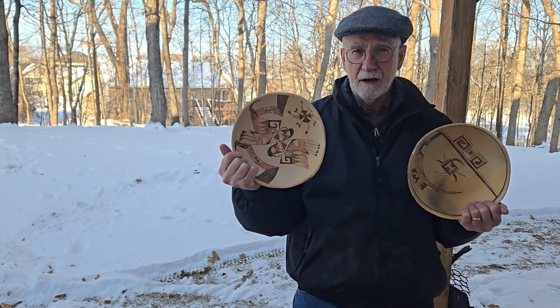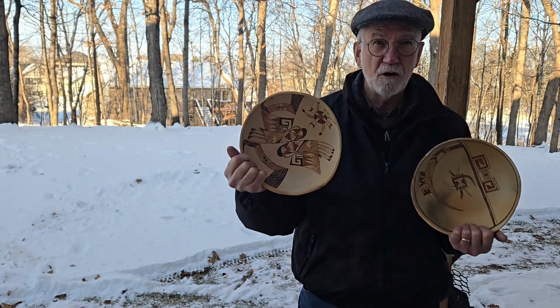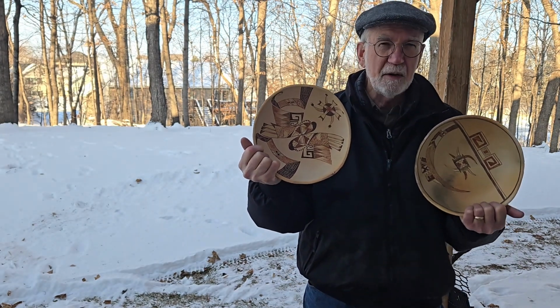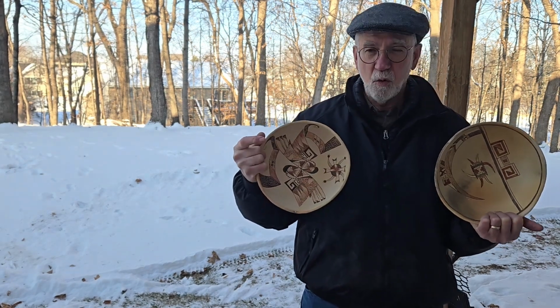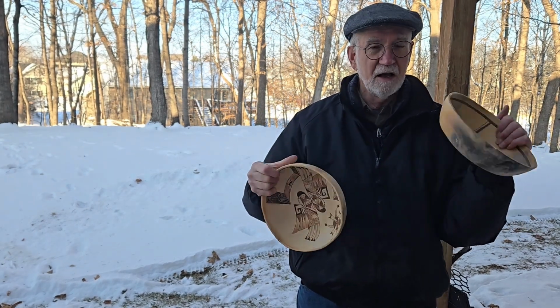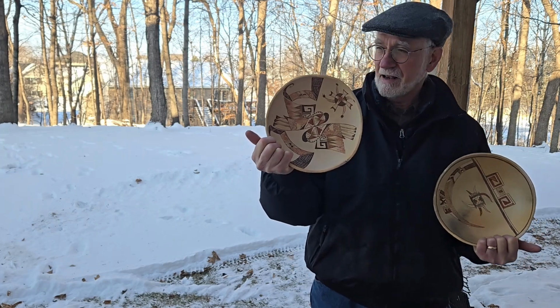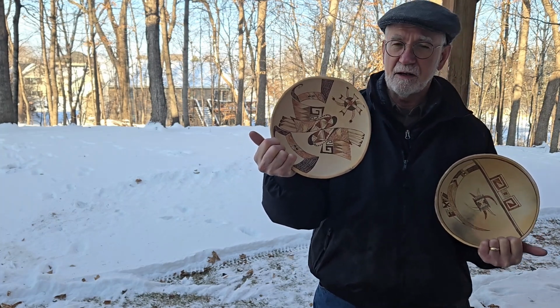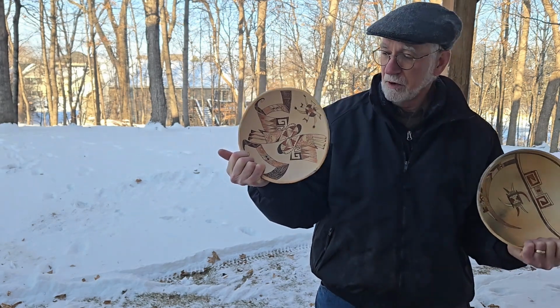And I would really encourage you to check to see if you can find some coal and try firing your pots with coal. I think you'd be interested in the outcome. Now, if you want a real clean white pot, this is not the stuff. But if you want some really interesting colors, I think this is exactly the kind of thing you might want to consider.